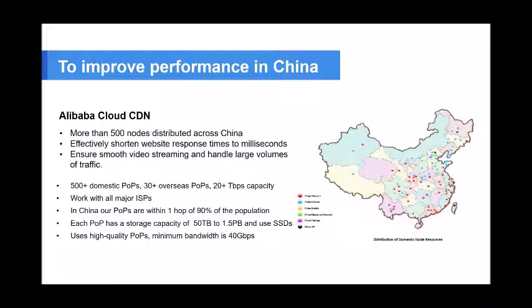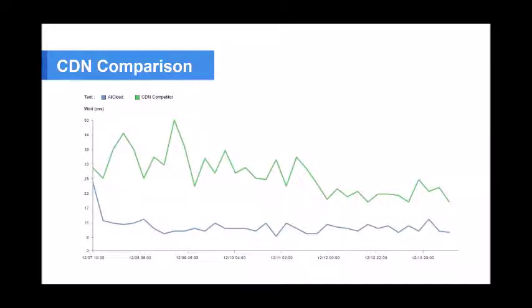And through some tests, we effectively shortened our website response down to milliseconds. And the good thing is, we work with most of the major ISPs. So those that Mehdi mentioned earlier, those are all our existing partners. So I think the message is that if you want to ensure your connectivity within China, definitely find a provider whose CDN network is big enough.